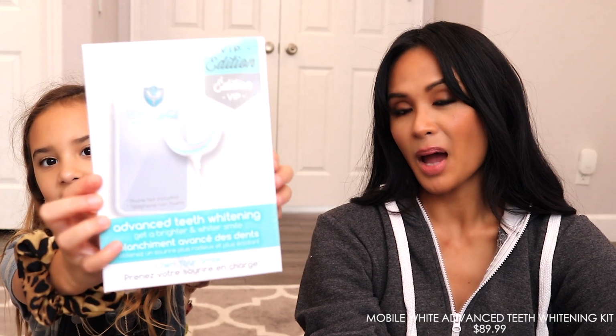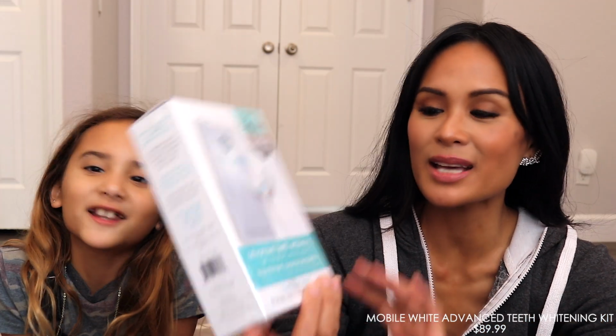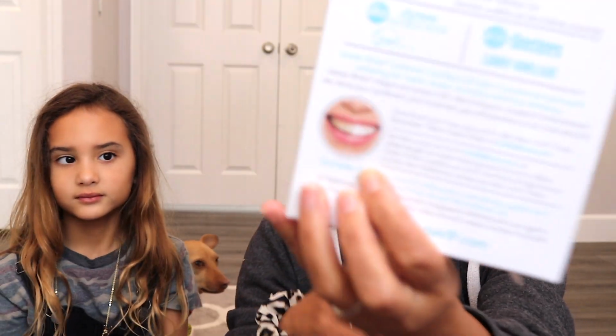Go ahead. We have this VIP edition Mobile White Advanced Teeth Whitening. I am super excited about this system. I have other teeth whitening kits and they work, but I really wanted to try one that has this. Oh, you plug it into your phone. Mobile White LED light tray with syringe and then a mobile device adapter. That is very interesting. Here is a before and after. All right, next.